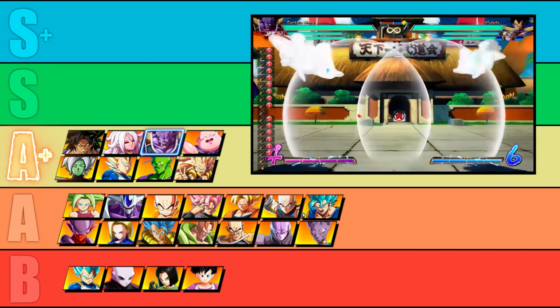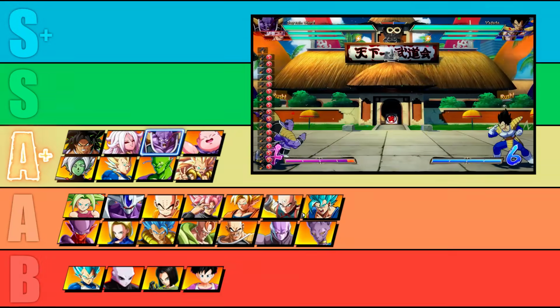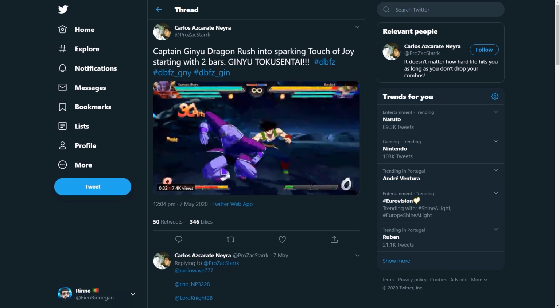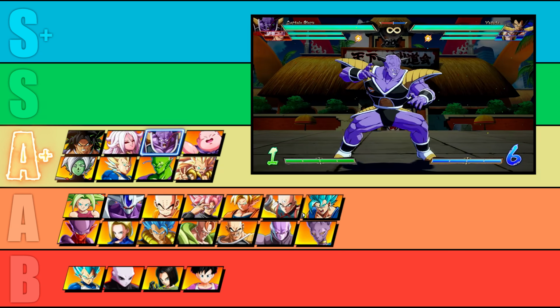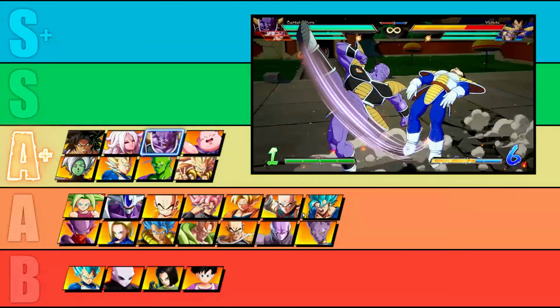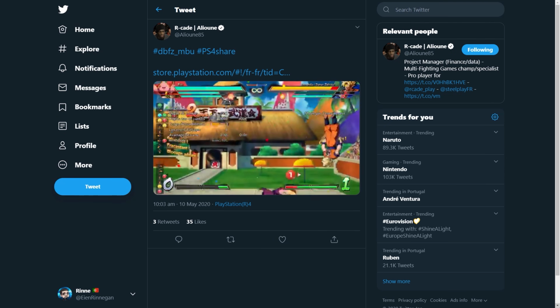Ginyu is ridiculous. There's currently a bug where you can mash a button to tech Dragon Rushes. Blue Vegeta also has that, but to be clear, I did not take that into consideration for this tier list. It's a bug, it will be fixed. It would probably be tournament illegal. I do think it's funny though that a character that is essentially invulnerable to Dragon Rushes has a touch of death off of a Dragon Rush. Plus, with a regular level 3, he's now got most of the tools that everyone else has, making him a really strong A tier.